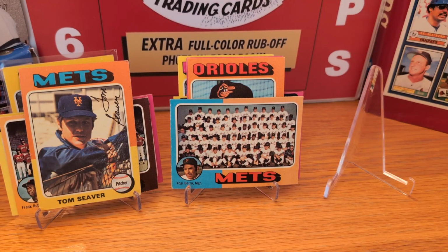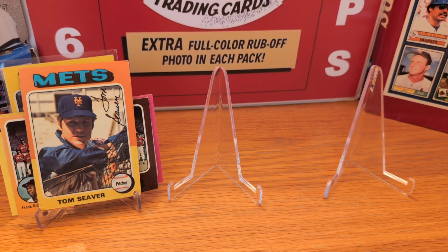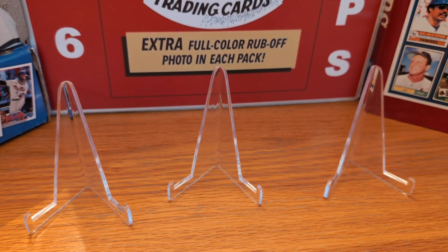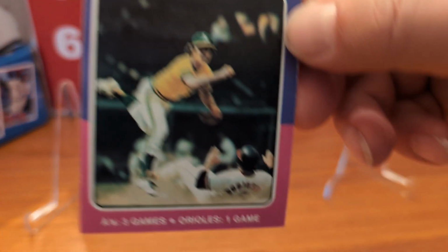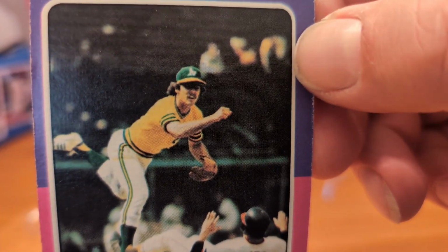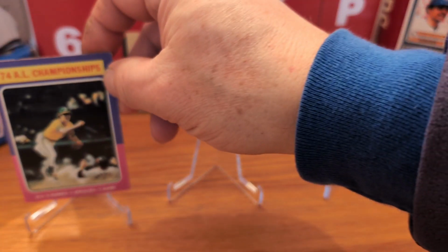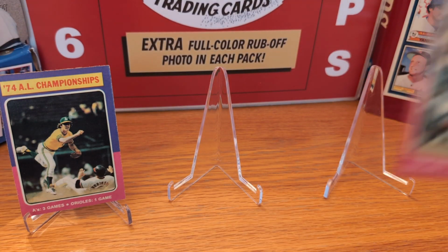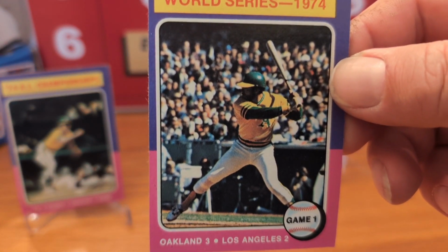Yogi Berra, Mets team picture. Willie Stretch McCovey. Okay, take these down. Only reason why this is in the registry is because that's Brooks Robinson there. Sliding in. Here we go. My man, Reggie Jackson, Mr. October.